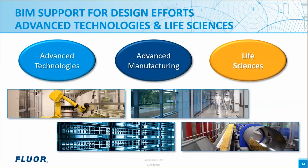The main factor of the BIM project in advanced technologies and life sciences is the building and everything that fills it, in accordance with the acronym BIM, Building Information Modeling. Therefore, the primary discipline is architectural, which leads and requires certain software BIM authoring tools, which we will be talking about.